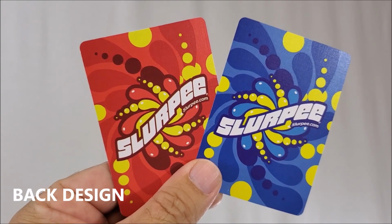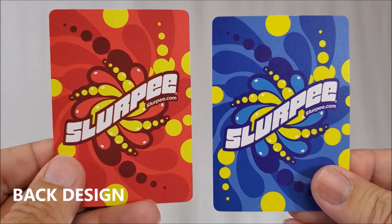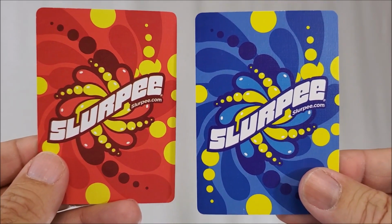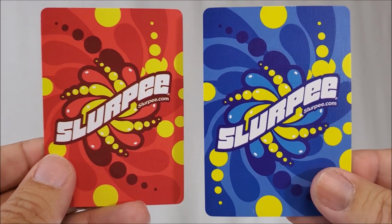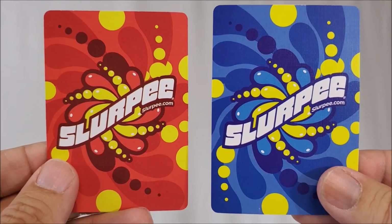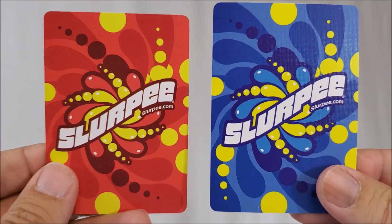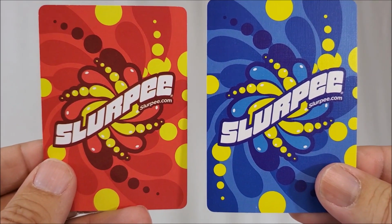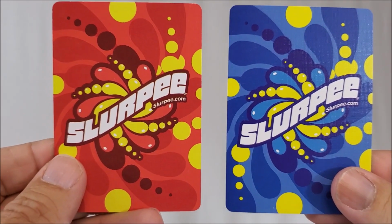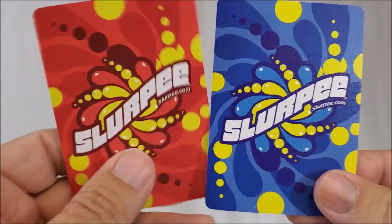On the back design, a couple things you're going to notice right away. The first of which is it is a full bleed back design, which is kind of cool because those yellow dots on the sides make some interesting fans, and they'll look good in the cardistry and the flourishing. But the other thing you'll notice is it's also a one-way back design, which means you're going to be able to find reverse cards very easily. Just says Slurpee there in the center. Underneath that, it has their .com and some bright colorways.